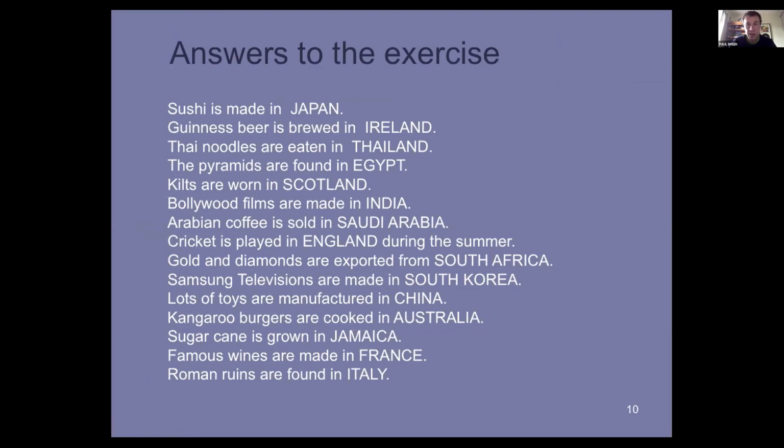I'm originally from Ireland, even though I'm based in London. Thai noodles are eaten in Thailand. The pyramids are found in Egypt. Kilts are worn in Scotland, and you might have seen the picture of Mel Gibson in Braveheart. So he's wearing a kilt there. Bollywood films are made in India. Arabian coffee is sold in Saudi Arabia. Cricket is played in England during the summer, though this summer we're not likely to have any sports, unfortunately.